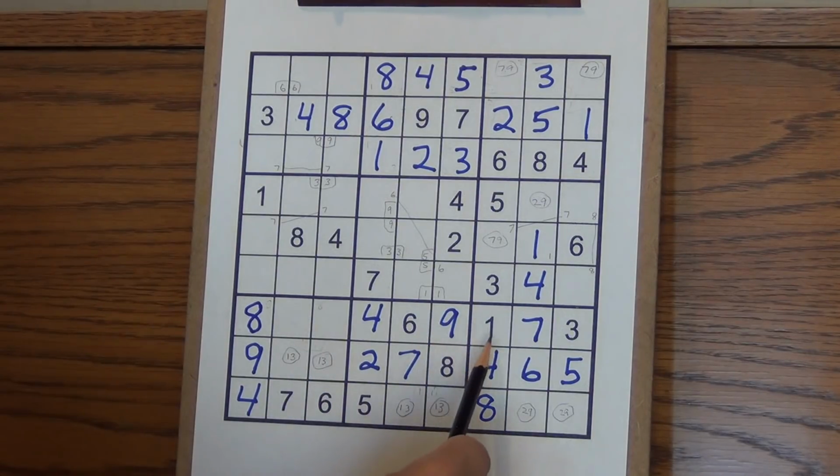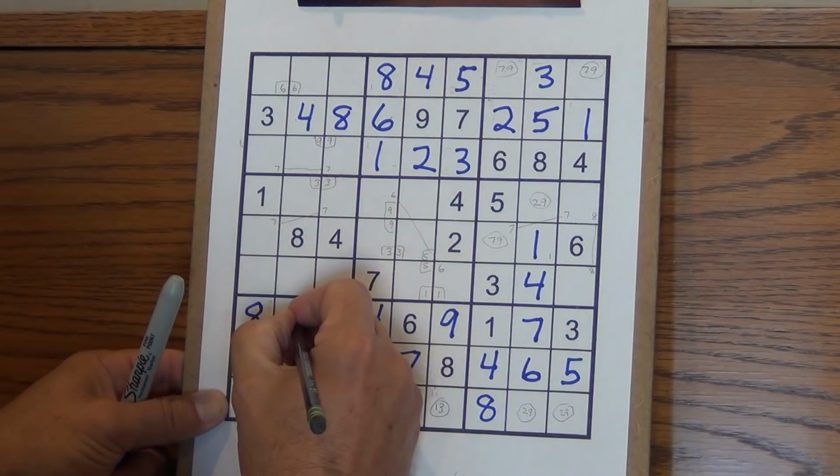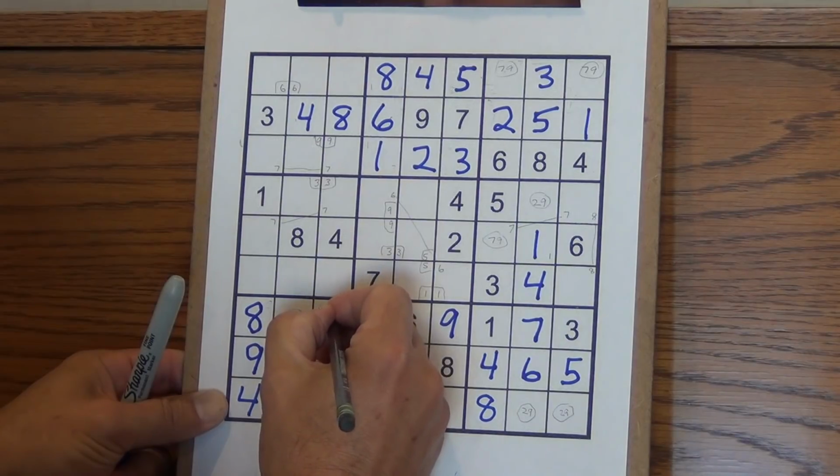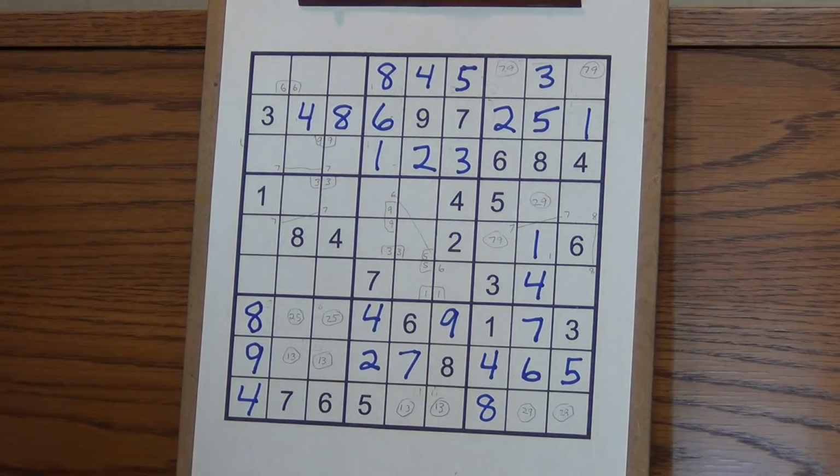has to be. It's got to be 1, 2, 3, 4, 5. So 2 or 5. So I'll go ahead and write in the 2 or the 5. And I'll write in the 2 or the 5. And then let's see if there's anything else obvious. And then I'm going to take a little break and come back. I like to take breaks and come back with fresh eyes. It just makes it easier.